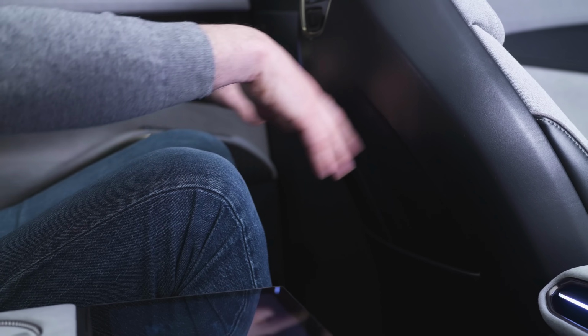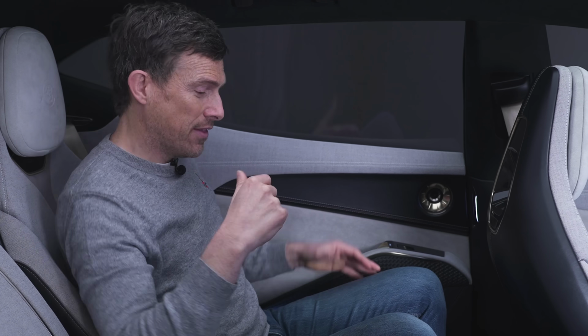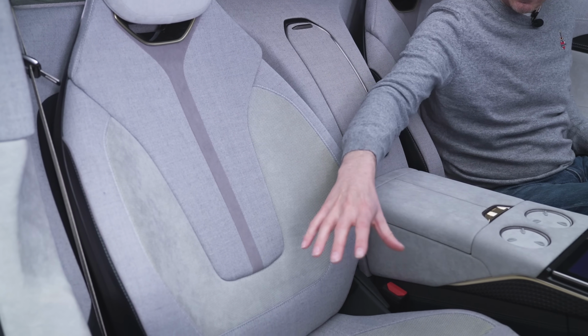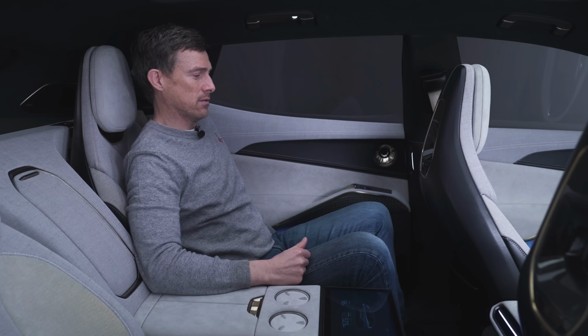Not flat floor, lots of knee room, headroom's good as well, and this one's got the optional glass roof, which you're going to want to specify because it's just so nice. And then you can get the car with a 2-seater in the back, or you can go for a 3-seater bench, but this feels posher.